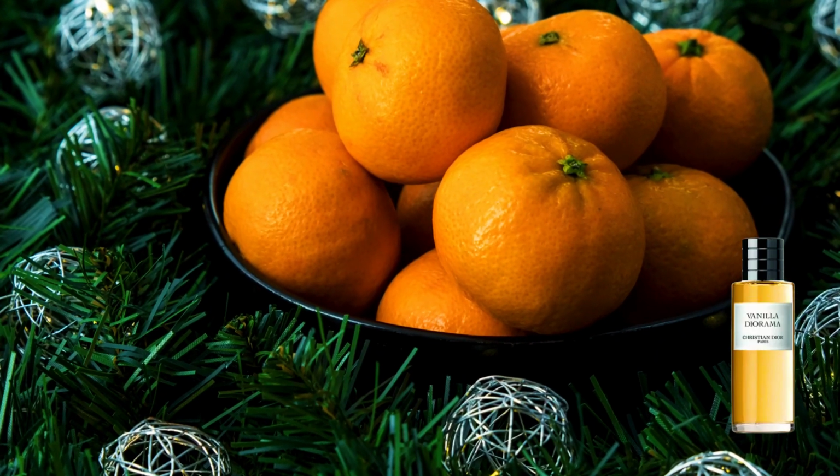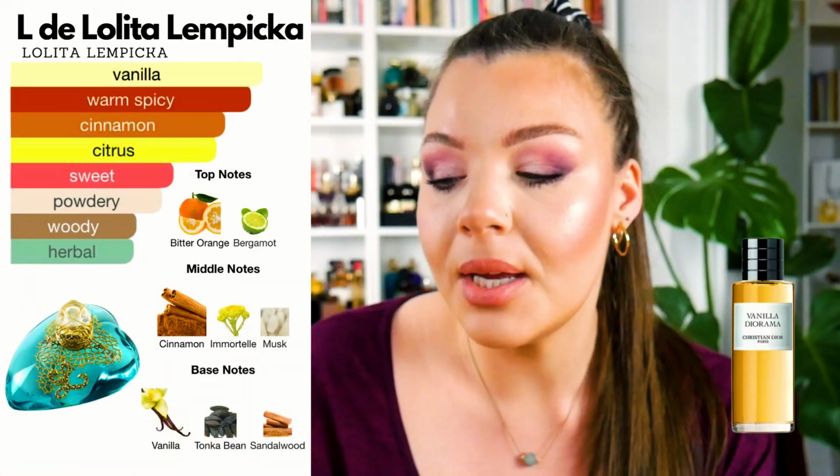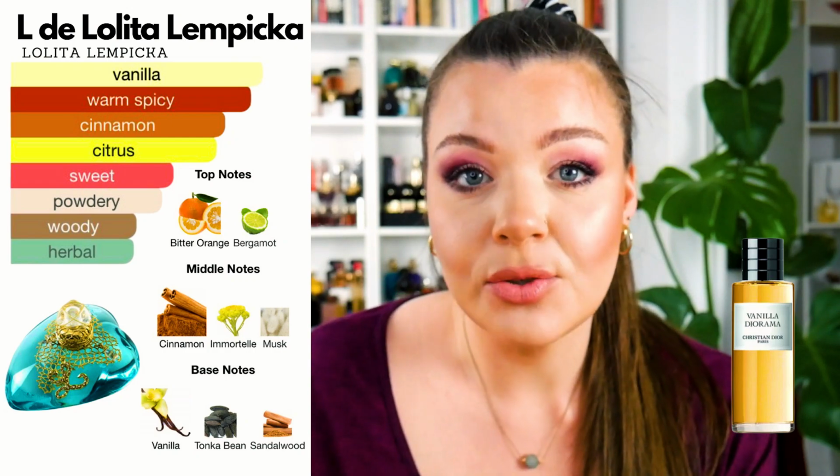The other fragrance I'm comparing this with is the more recently launched Vanilla Diorama. To be honest, they both looked very interesting to me, but this looked like a more easy love to me, and it is so far. This is a very citrusy, warm, spicy vanilla scent. It smells very Christmassy to me, in the same vein as, though it does not smell the same as, Elle by Lolita Lempicka. Very warm, spicy, citrusy vanilla.